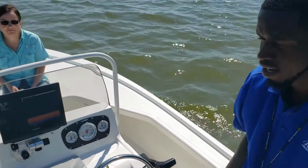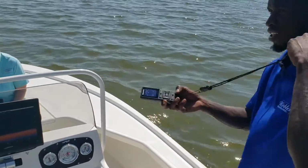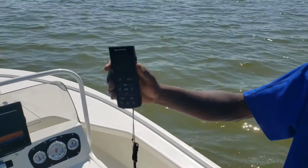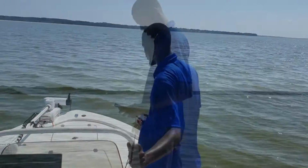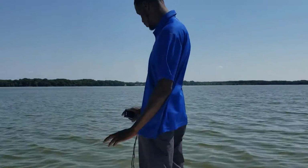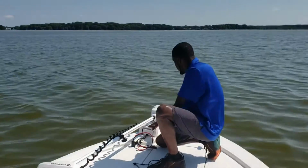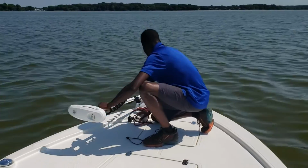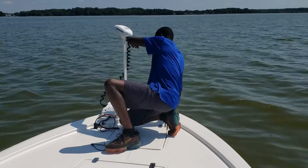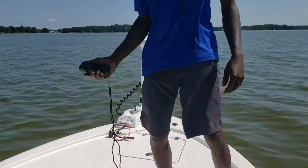Let's go ahead up front here and I'll show you guys the trolling motor. This is actually the new Pilot to Rover remote. We'll go up front here and I'll show you how to deploy it and get her going. Alright, so first and foremost we have to deploy the trolling motor. To deploy it, you just get this little plate here, push it forward, it'll fall in easy, just like that. Come on a little closer, I'll show you how to run the remote here.